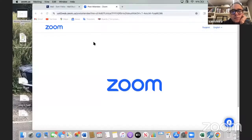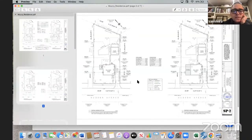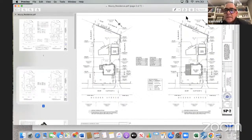Let me see if I can share screen here. There we go. Can you all see what I just put up, the drawings? No, we cannot see it. Let me try this again. I apologize. There we go. That looks more promising. How's that? Yep, now we got it. Fantastic. Now let me get my face out of this so I can see what I'm doing. Anyway, thank you for your patience.